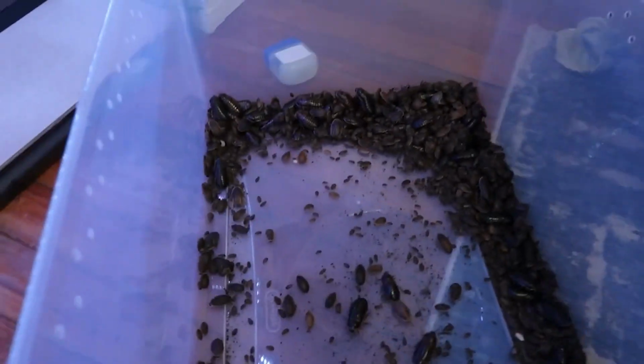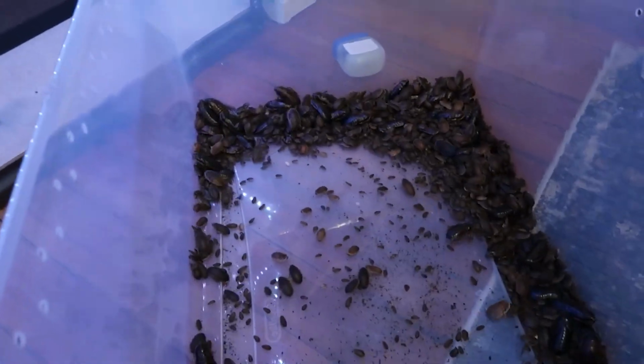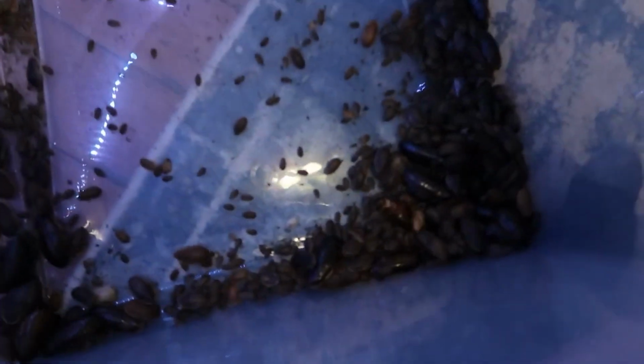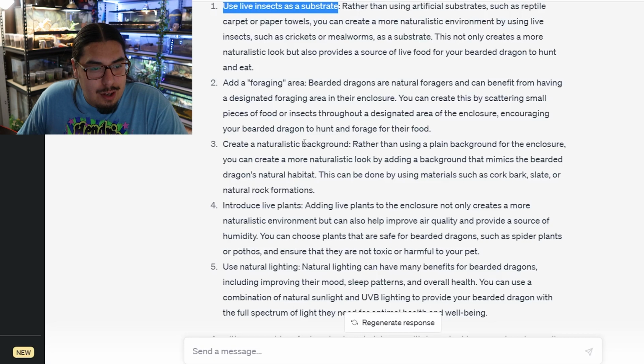I think it means just like add insects into the substrate. An entire ecosystem, breed the insects inside the cage. If they live, they'll have babies. You know what I mean? But as a substrate, just having a ton of insects in there on a bare bottom, just 3 inches of insects. Going back to the obese part, you know what I mean? That was interesting.